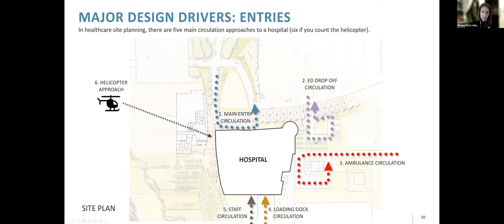Because when you approach a hospital to go to the ED, it might be more stressful and frenetic, you generally don't want those two flows to cross one another, because that could be problematic. Within the ED, there's also another way in, and that is for the ambulance. So the ambulance and the ED drop-off, we try and further keep those separate. Then you typically have a loading dock.